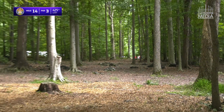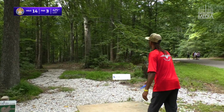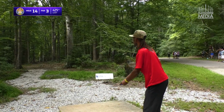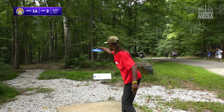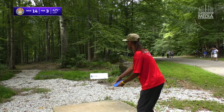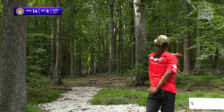A lot of trees. Fairway there for Albert, though. That was a good kickback. But I would say to get down there, especially for the righty, you almost want to throw a hyzer flip that's going to slightly turn to the right and go to the right of those big trees and then almost find a backdoor skip. But the issue is there's wood chips there, so that kind of takes the skip away.